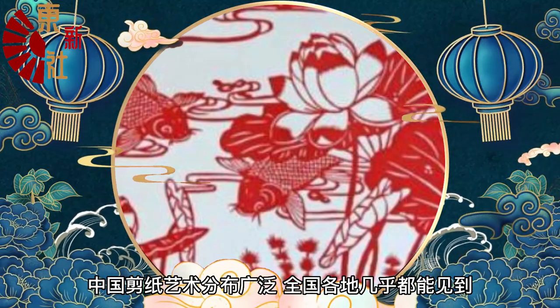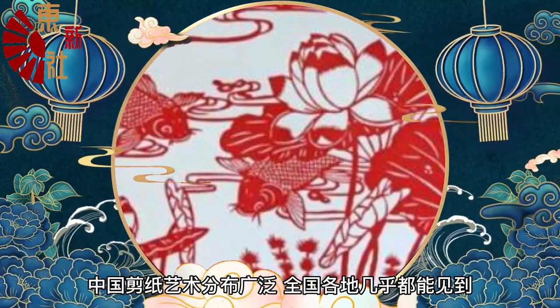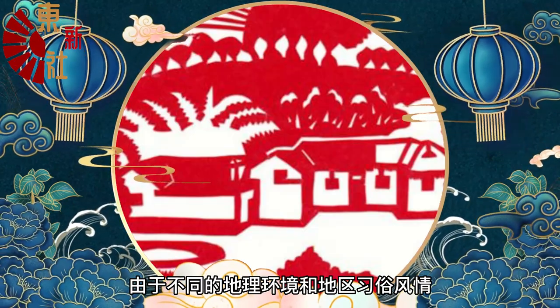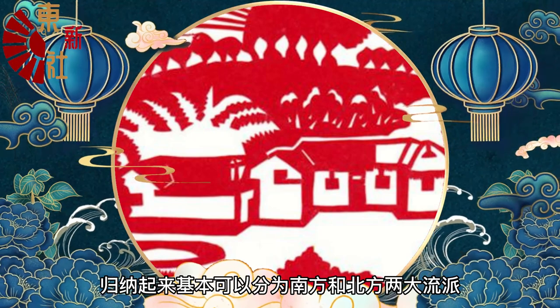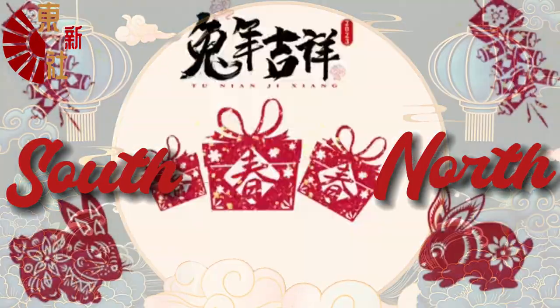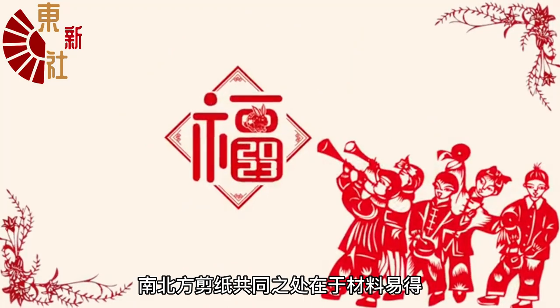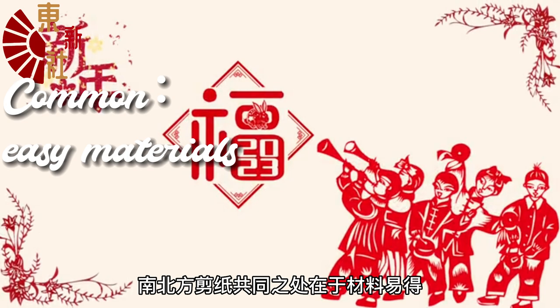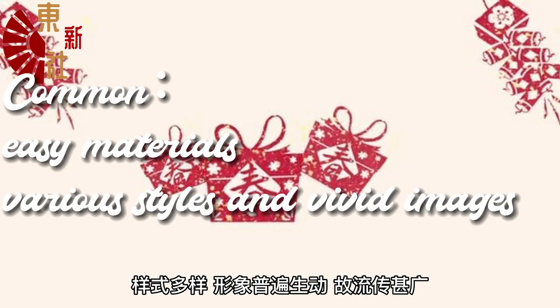Chinese paper cutting art is widely distributed, almost all over the country. Due to different geographical environments and regional customs, it can be divided into two styles, the South and the North. The common feature of paper cutting in North and South styles is that they all use easy materials, have various styles and vivid images, so it is widely spread.